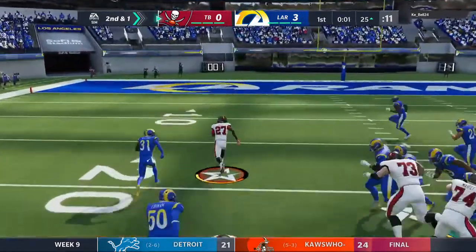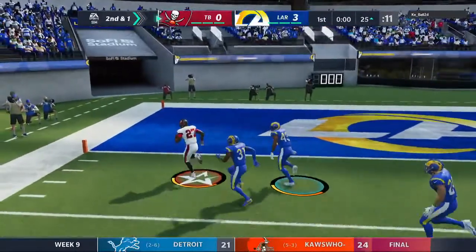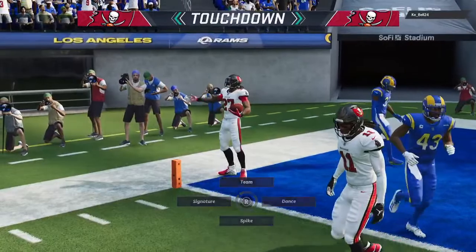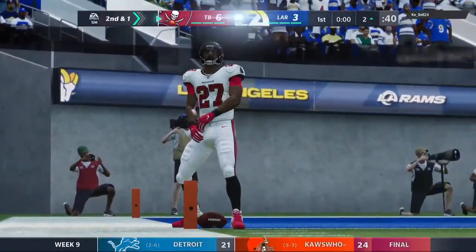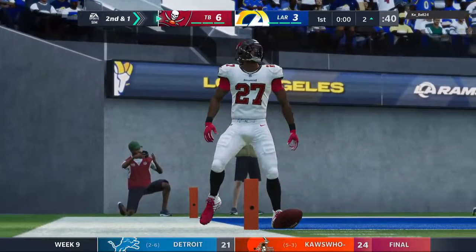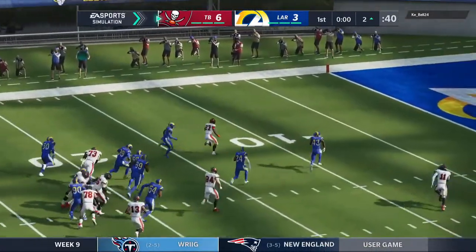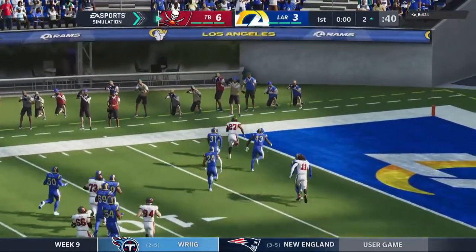Brady gives this one off to Jones. He'll have a 1st down inside the 10. And he's into the end zone. Touchdown, Buccaneers. Ronald Jones with a lucky number 13 touchdowns now on the year. And the Bucs have taken the lead.